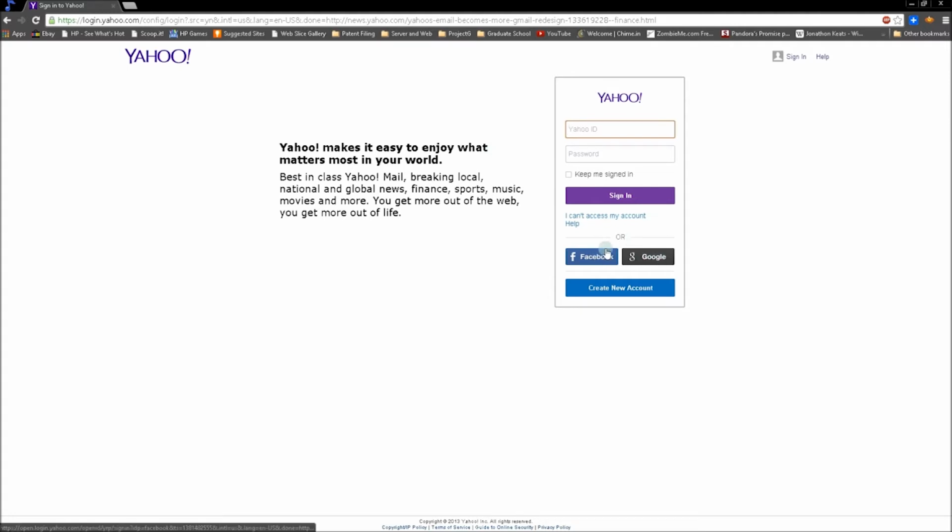Signing in with Facebook, okay, I can understand that. But you want to sign into Yahoo with Google? That, I can't wrap my head around, because Google is your competitor. You're not friends. Yahoo and Google or Gmail are basically opposites. You're both search engines and you both have email clients. I don't see why you would want to, never mind. I'm not even going to bother. Let's create a new account.